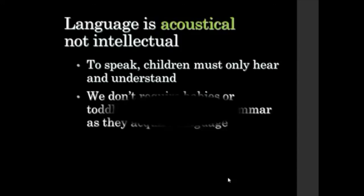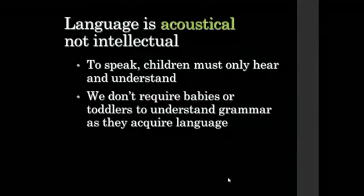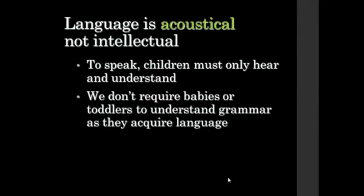So we don't require babies or toddlers to understand grammar as they're acquiring language. There's no parent that rocks their child to sleep saying, I am, you are, he is, she is. We don't conjugate verbs while we're talking to our kids. We just use them in regular logical ways. And we don't require them to do any kind of grammar assessments.